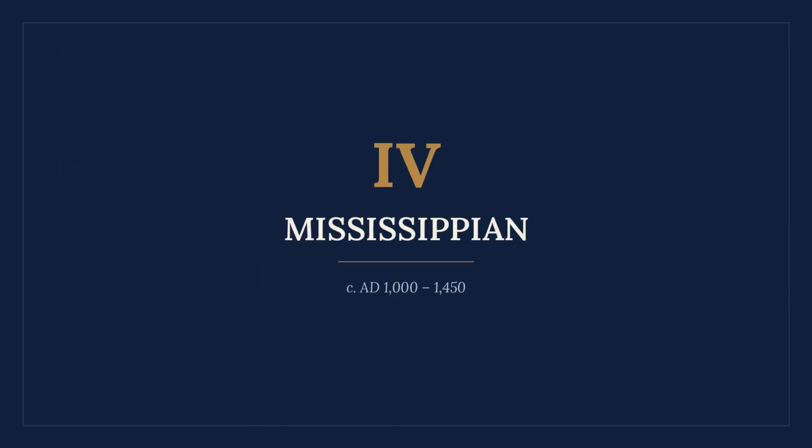Part 4. The Mississippian, AD 1000 to 1450. The accepted headline period at both sites and the one that is least secure at the larger of the 2.